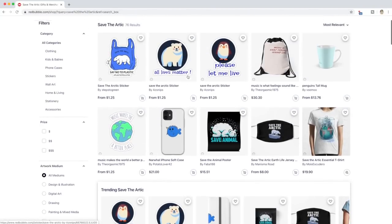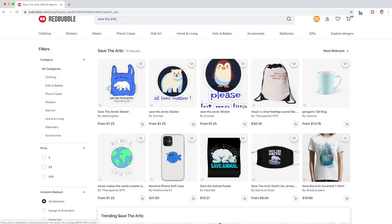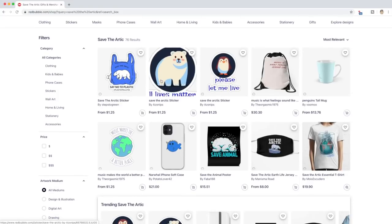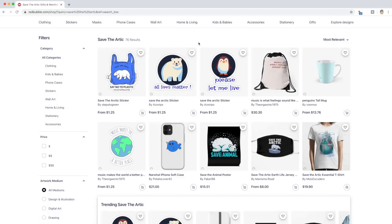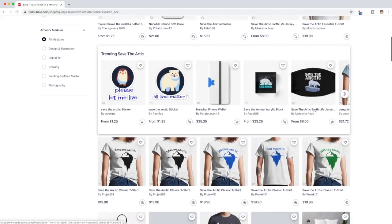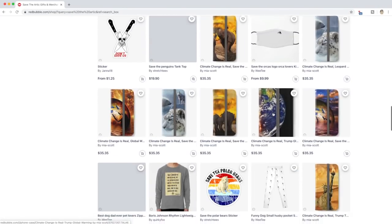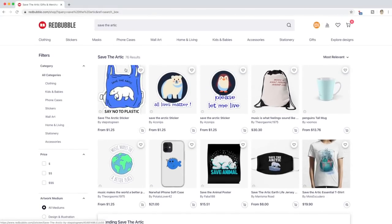You don't actually have to say save the Arctic. You can use an Arctic animal, you can do the polar caps, you can do the Earth like this. So it doesn't actually have to say save the Arctic in your design. Just make sure the tag is relevant. So it has to be polar bears or penguins or the Earth or ice caps, that kind of thing. So you can see here, icebergs, polar bears. So they're all relevant. Save the Arctic. This is your trend number 10. Make sure to tag both of those things as well as some other things that are relevant. This one only has 76 results, so have fun with this one. This is trend number 10.